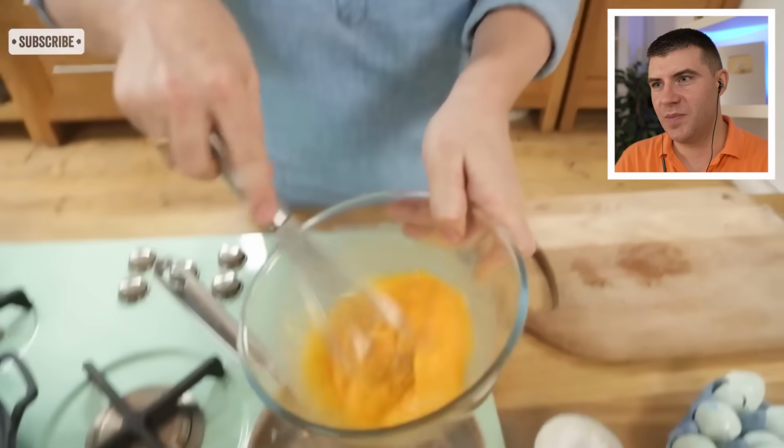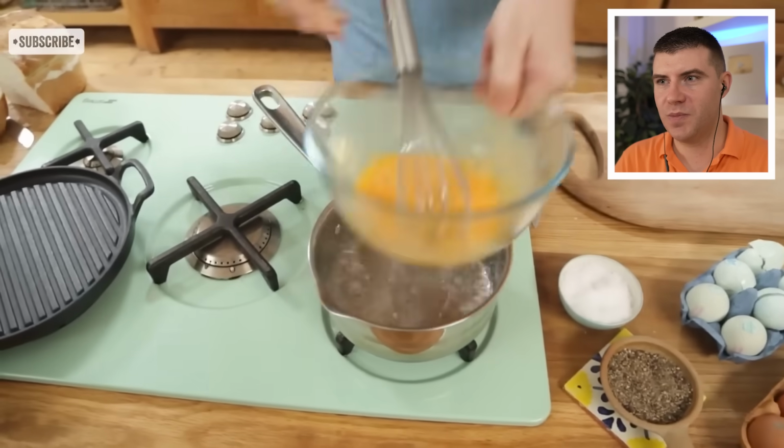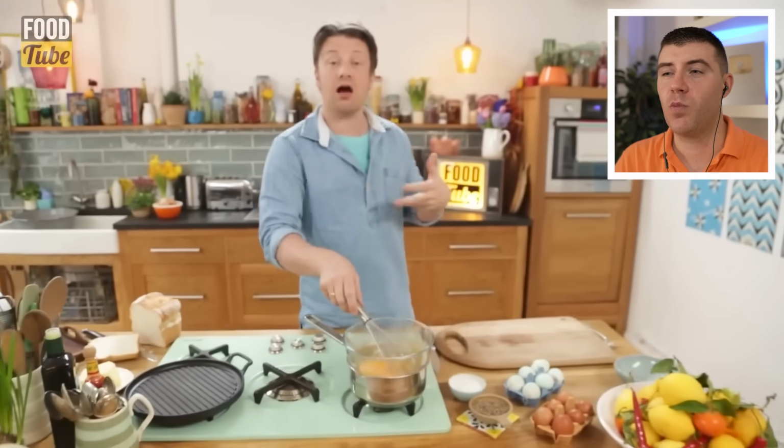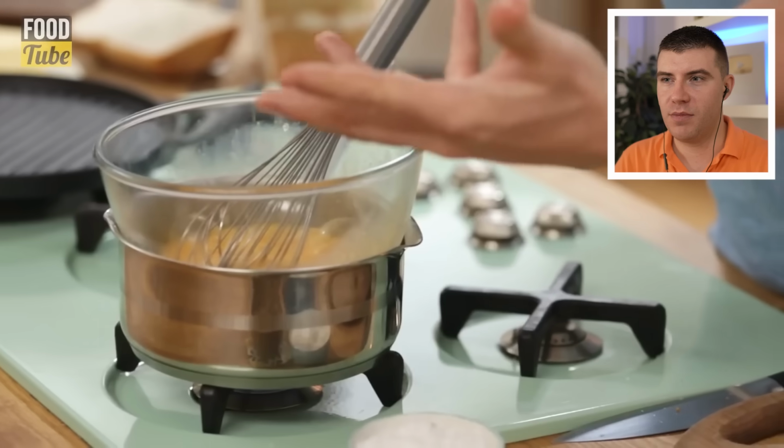French style eggs. You lightly season for free-range eggs. We whip it up, and see here we've got about 1 inch of boiling water, and we're going to cook this over a bain-marie, a water bath, okay?